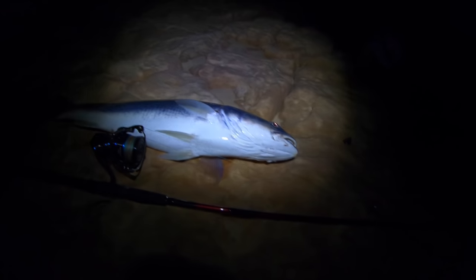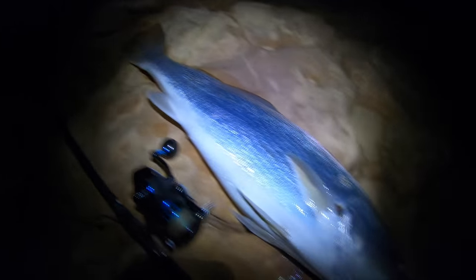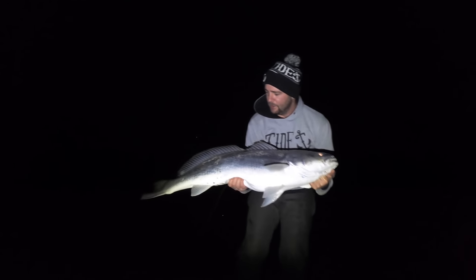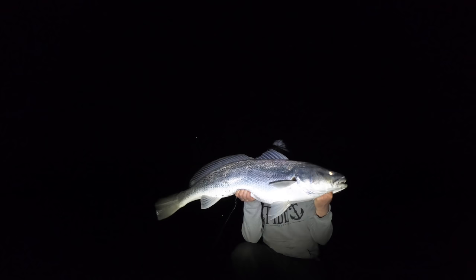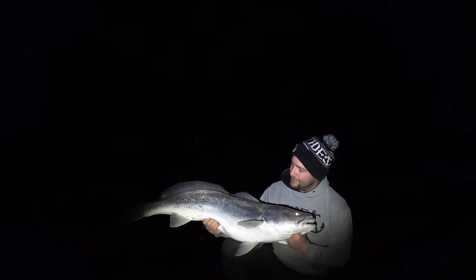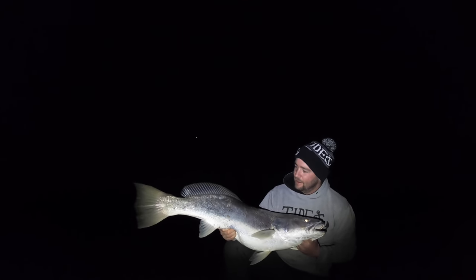Man, I am absolutely buzzing right now. That is a beast of a fish. Okay, let's grab the other GoPro and I'll pick it up and we'll get some footage. Oh man. What a fish! Oh my God, I am absolutely peaking. This is about a 12 kilo Mulloway. What an amazing fish. Far out.